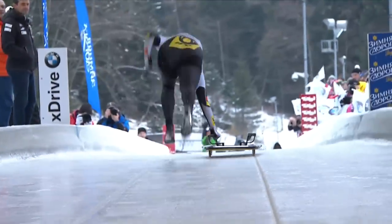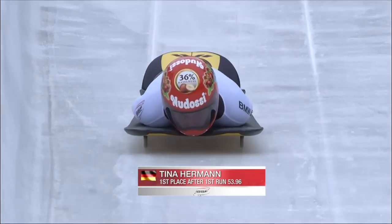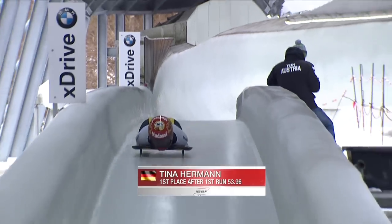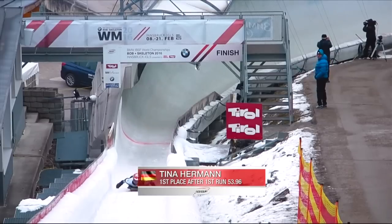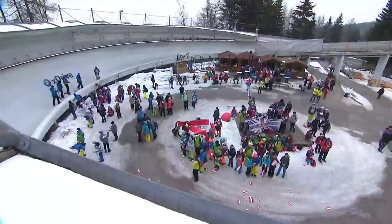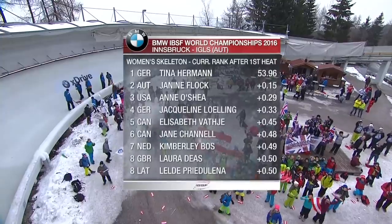At the top of the field, after the first of our 4 heats, is Germany's Tina Hermann. A third of a second covers the top 4 athletes, though. We have Germany, Austria, and the USA in medal positions after the first of 4 runs. In the second heat, they'll go 20 to 1 and then 21 to 26. Let's see how that will shuffle our pack. The girls will be back on track at 11:15, 10:15 Greenwich Mean Time for the second heat of the day. And then they will race again tomorrow.